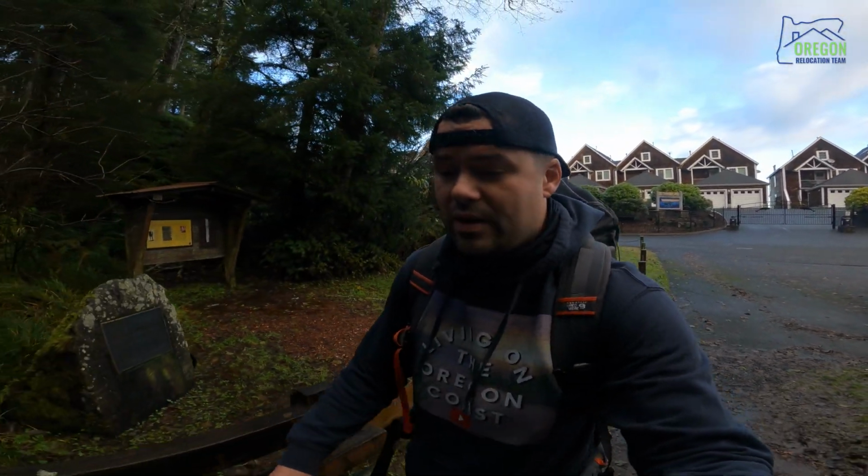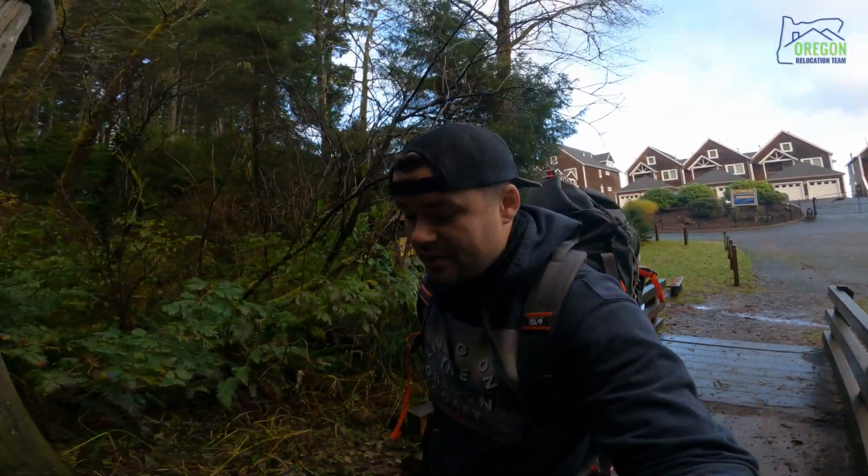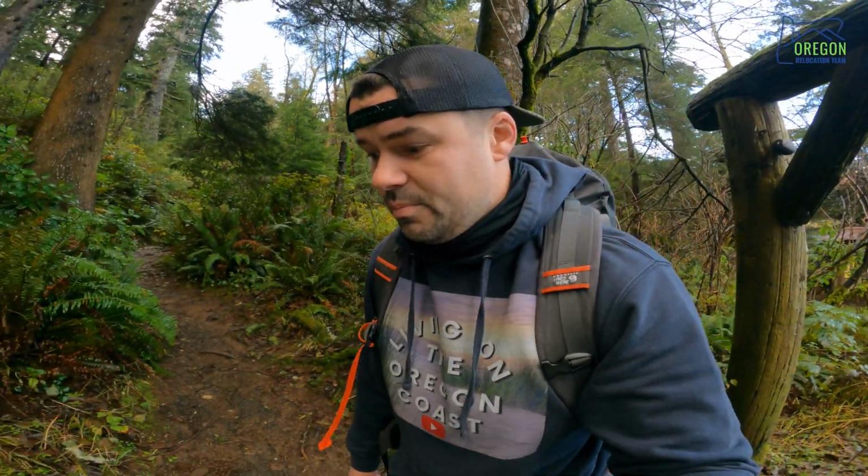I'm gonna try and make it all the way to Indian Trailhead. We'll see how it goes. I've never done this hike before. I am a pretty experienced hiker. Done quite a few hikes, but not this one before. Here's what we're looking at.